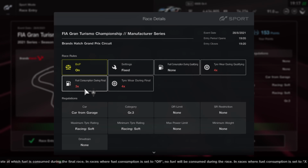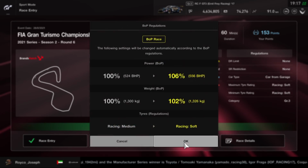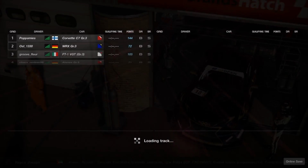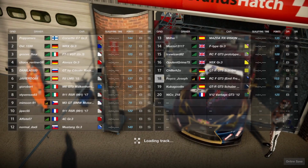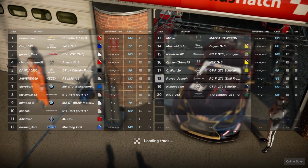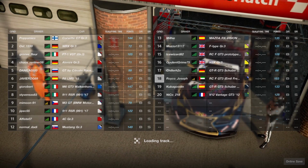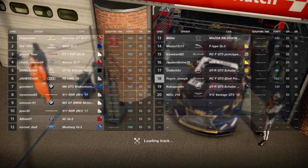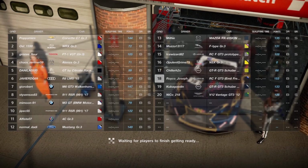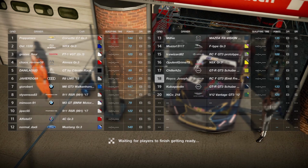23 laps of Brands Hatch in the United Kingdom. You're using the Grand Prix layout, 20 cars, and jumping in quickly. I was really hoping it would be the best, because I'm used to Brands Hatch, the GP loop, the short loop not so much. I'll not race down that a lot, but I'm still using soft tires, which was going to be easy. I know the track limits, I know the best driving line to use on this track.